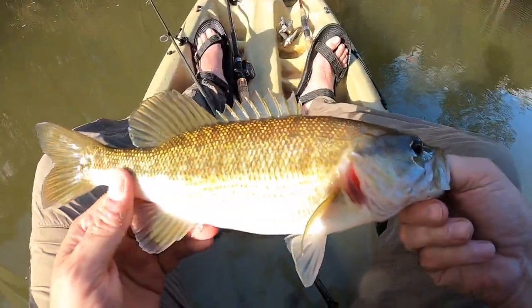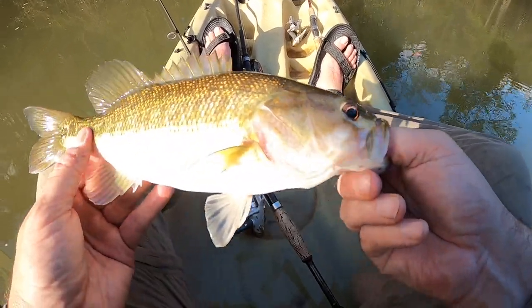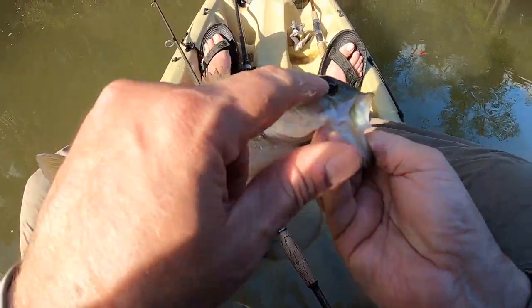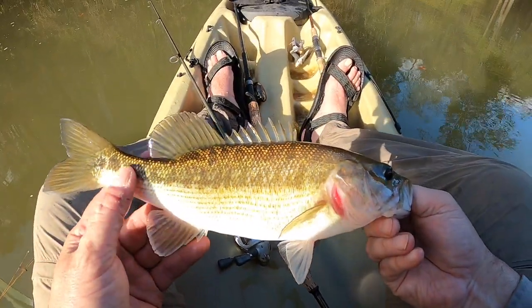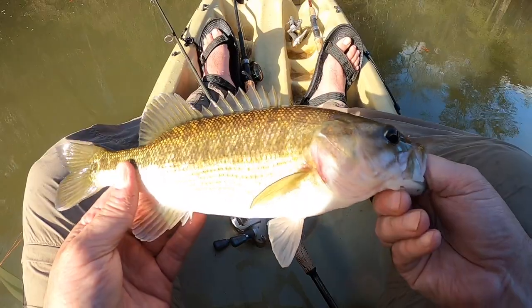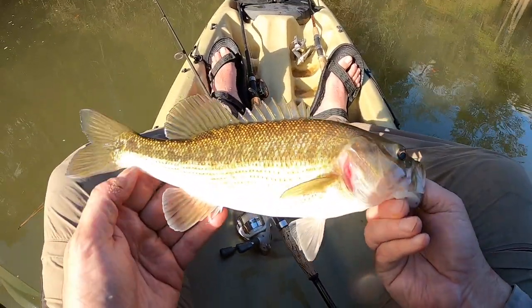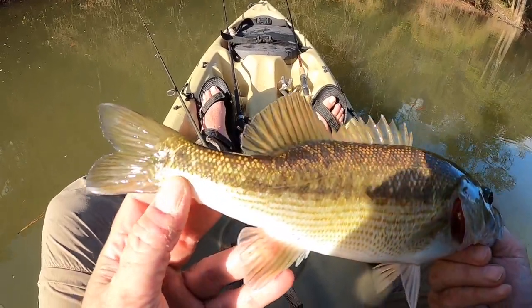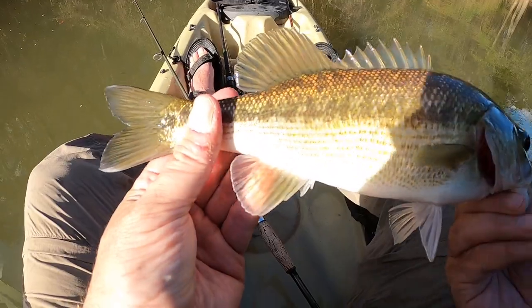Here's another hybrid. I know it's a hybrid because he's got white caudal fin margins. He's got a faint crescent there on the back of the eye. So this is obviously a Cahaba Alabama hybrid. You can see those white fin tips there. I hope you can.